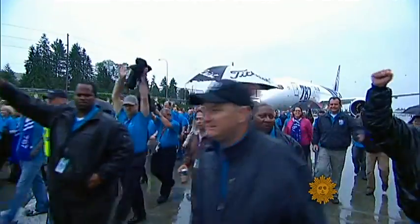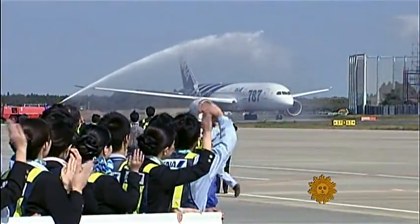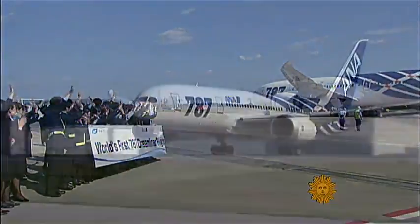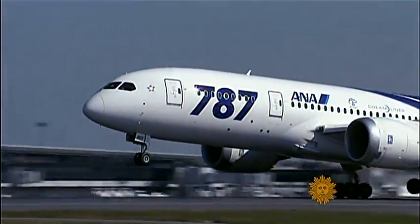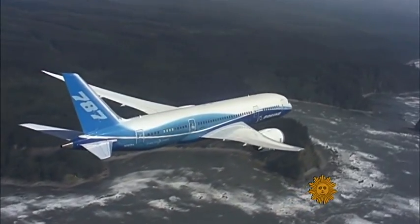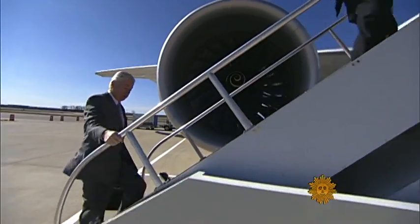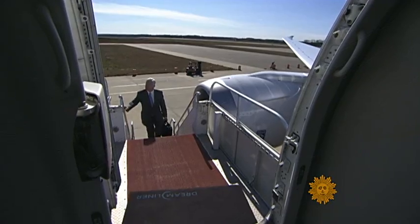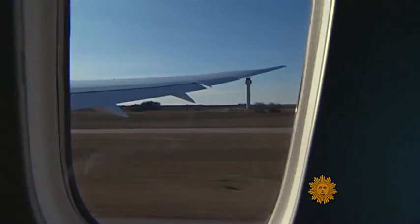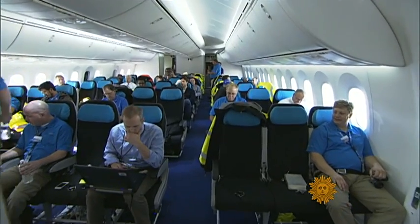It's a plane that won cheers on rollout at its Seattle factory and made a splash when the first one went into service last fall in Tokyo, flown by Japan's ANA, All Nippon Airways. United has 50 on order for future delivery. But for the moment, the chance to fly in the plane over America is restricted to demonstration flights, where a lucky journalist can join mostly Boeing employees.